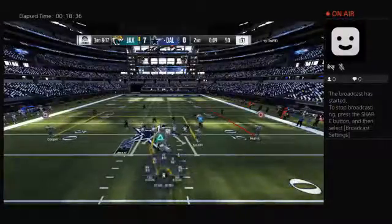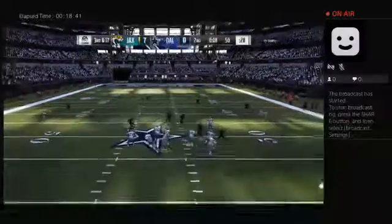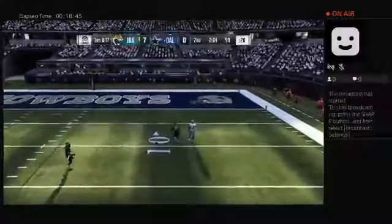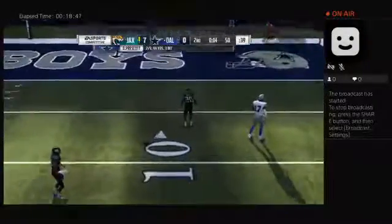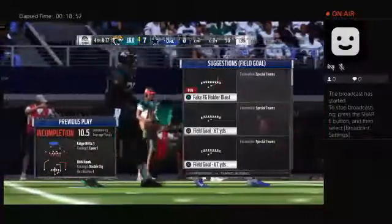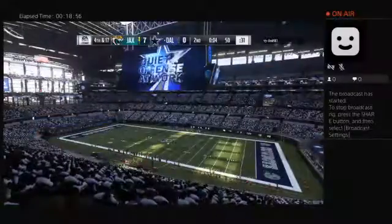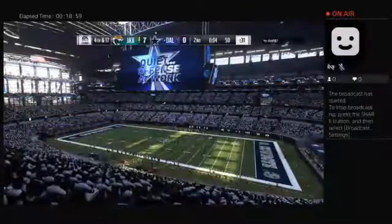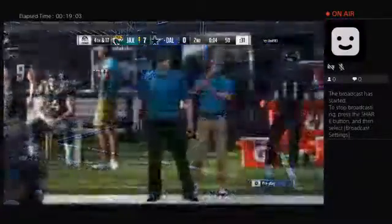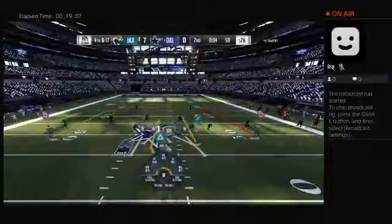Here we go, 46. Here we go. To throw is Prescott. Airing it out for Hearns. And he knocks the ball away, and it falls incomplete. Jalen Ramsey right there in coverage to knock it away. And likely time for one final play here in the half, so they will go for it on fourth down.